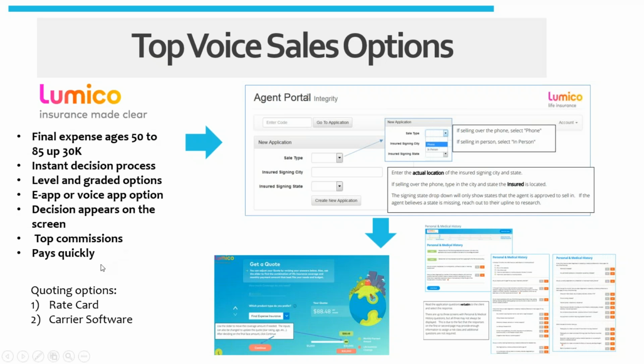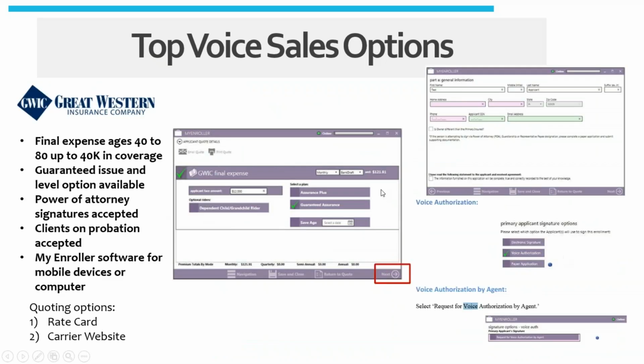Okay, they have great commissions, they pay quickly, decisions happen right away, they do have level and graded, so also a very liberal insurance company to get approved with, and we do have rate cards available on our website, or we can give you access to the carrier software, which is the screen you're looking at. You log into their portal and run through this process in order to get a quote. Okay, so very easy process as well. Keep that in mind as you're doing your final expense sales with us.